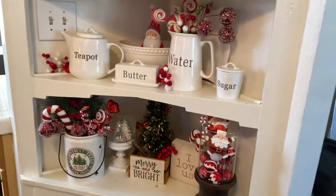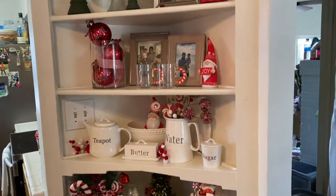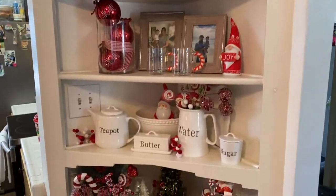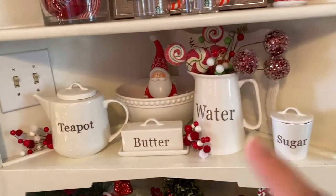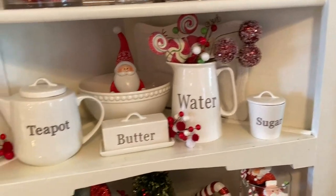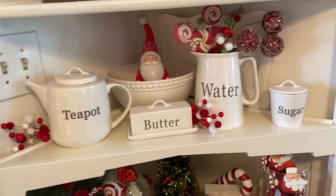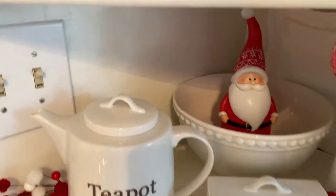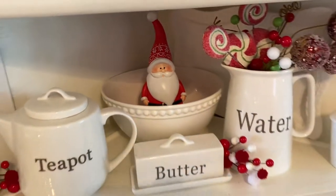So I really was trying to go for a peppermint theme this year, and I really wanted to incorporate all that throughout the house. So there's that one. These, I just added some little pom-poms from Michael's in there because I didn't want to do too much right here. I like my white dishes out. And then I add this Santa. He's my favorite this year. He is so cute. He is from Michael's this year.